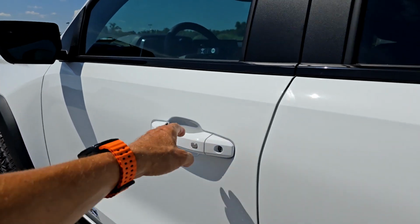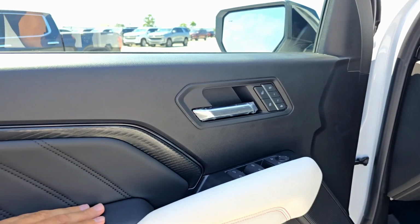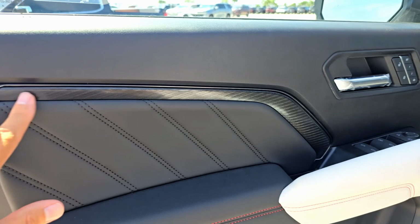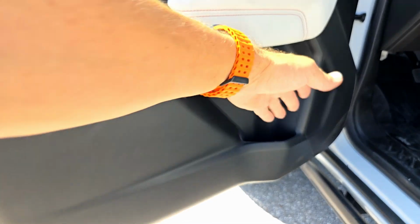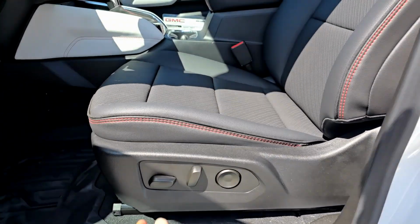Okay, not bad at all. Let's see what's going on in the front door panel. Same design. We have the two memory seat settings, of course, window and mirror lock controls. This nice looking carbon fiber trim. Right, big speaker at the bottom. Still not a lot of room. We have two tiny little spaces for a little bit more storage. And then we have the power seat.